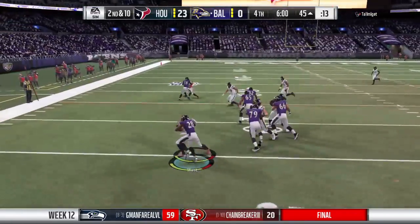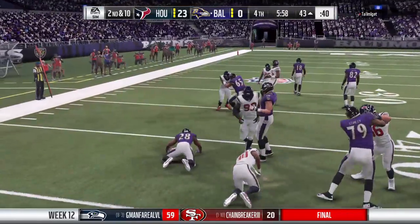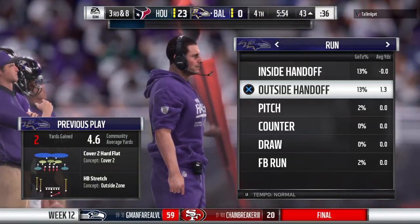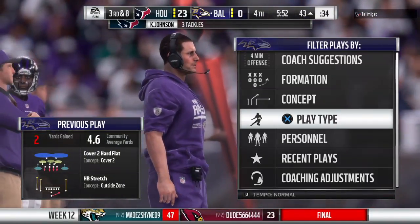They'll run it with West. And he's going to be met at about the 43. Just a couple there on the 2nd down run. Now they're staring at a 3rd and 8 situation.